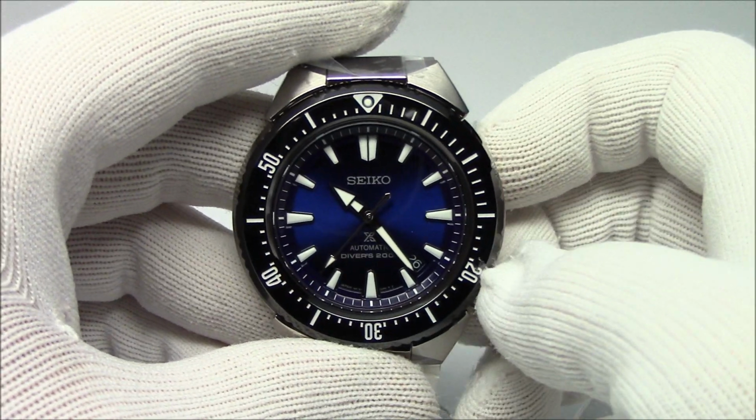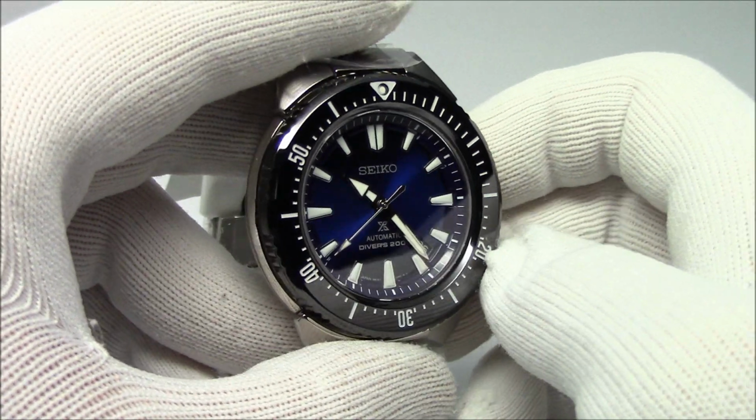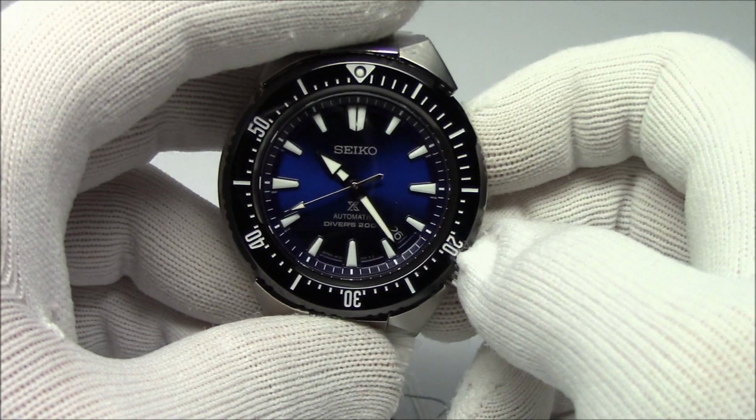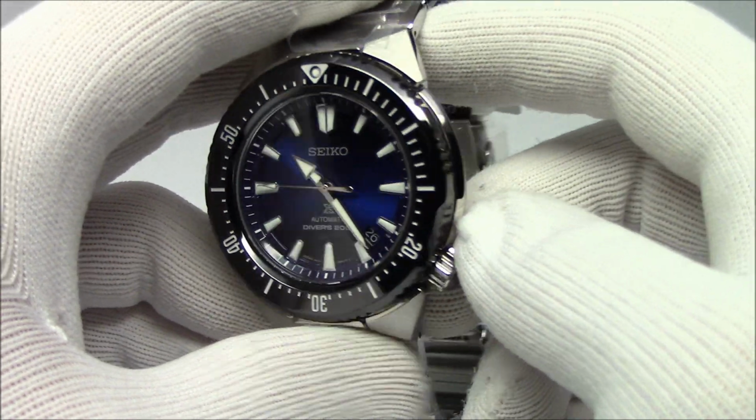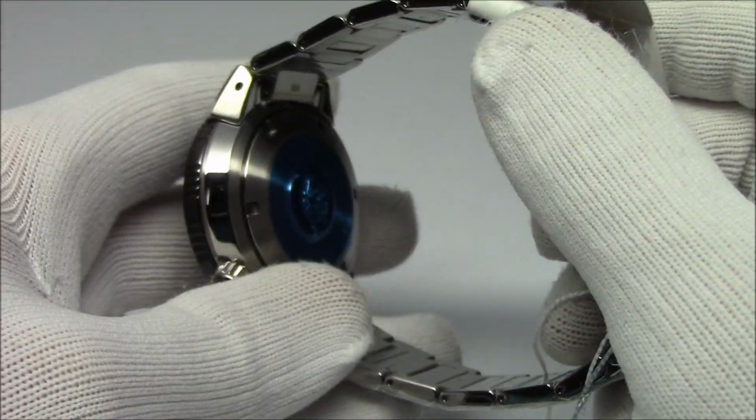So this has been Mark from LongIslandWatch.com, giving you a quick look at the Seiko SBDC047 Trans Ocean JDM, Japanese domestic model or Japanese domestic market wristwatch.